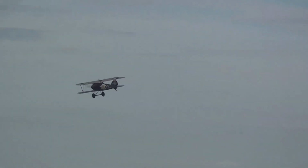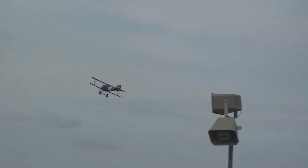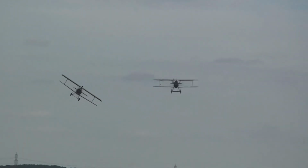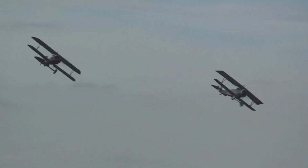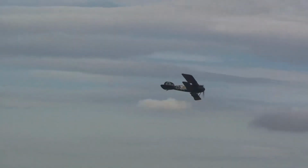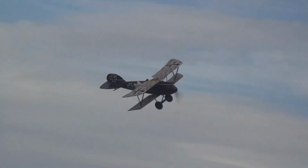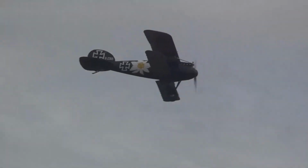Whereas the Nieuport has a forward firing Lewis gun and the gun on the top. Sorry, the strengths of the Albatros is that they've got two forward firing Spandau machine guns firing through the propeller with something like 900 rounds of ammunition. The other thing that the Germans instructed here was that they would fire three bullets.